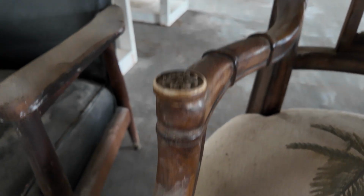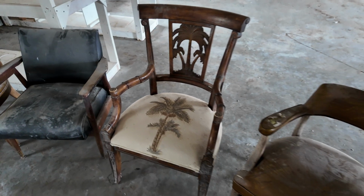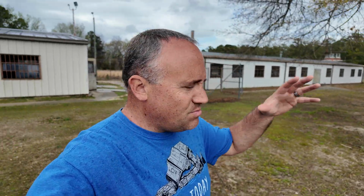That is pretty cool. A lot of detail. Man, somebody could grab that thing and clean it up, maybe get a pretty penny for it. Who knows? It's wild. One minute it's raining, the next minute it's just bright enough to where I wish I had my sunglasses.